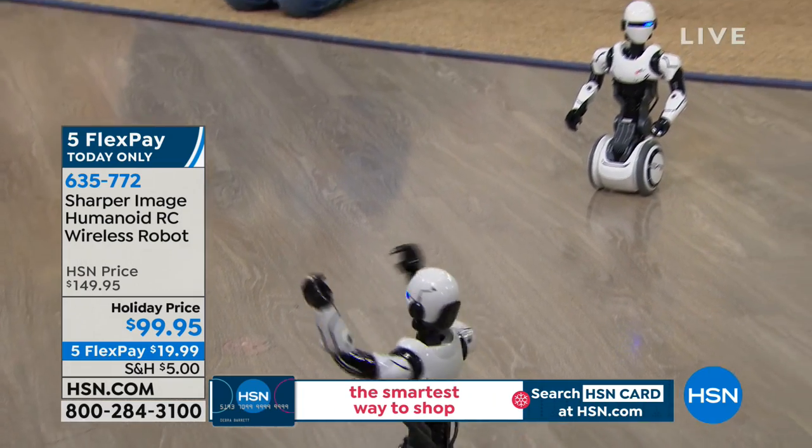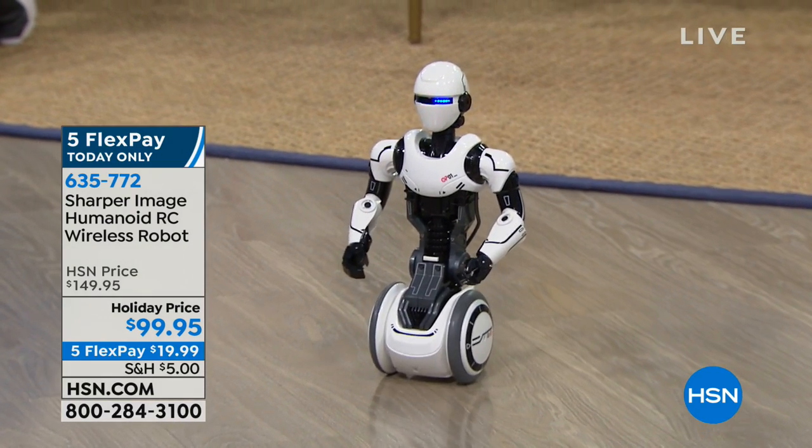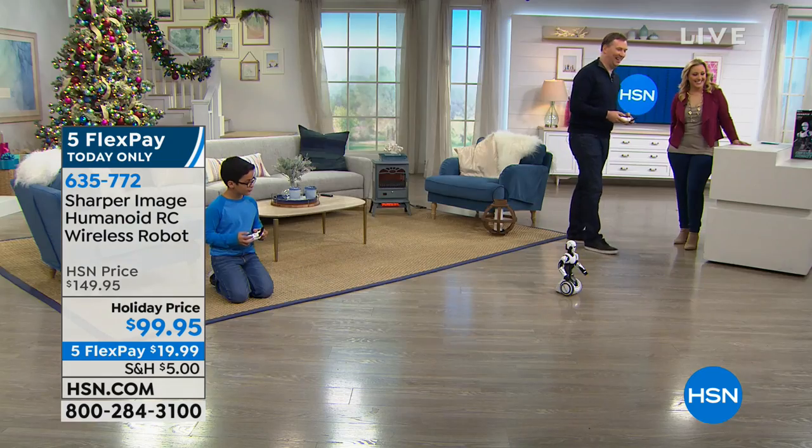Okay, so he's gonna start dancing. That's Michael's robot there. Oh gosh, look at him go with his little hands. How cute.